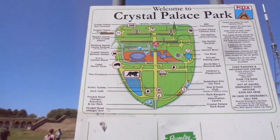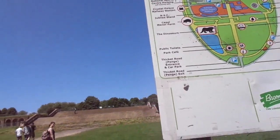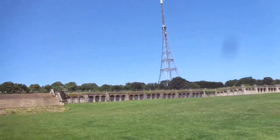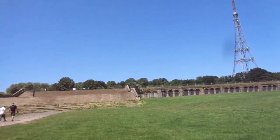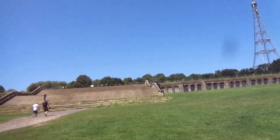So let's see what we can find. There's some sphinxes, but they're supposed to be copies of some originals. But there must be loads under here. Makes me wonder about the structure now. What exactly was it?